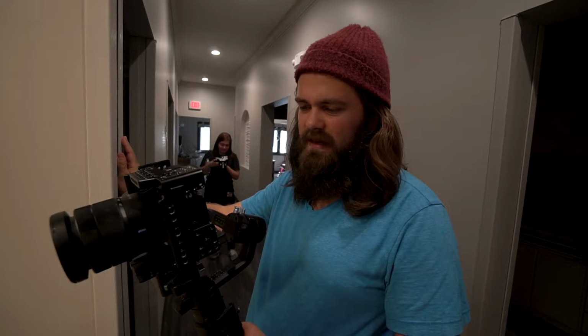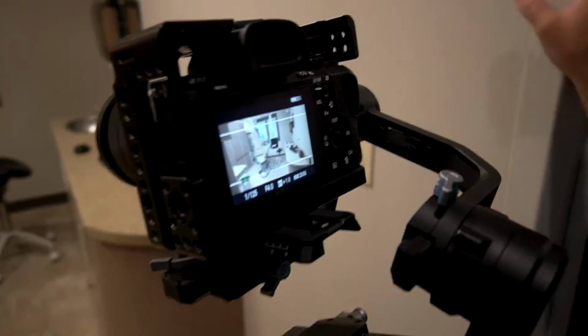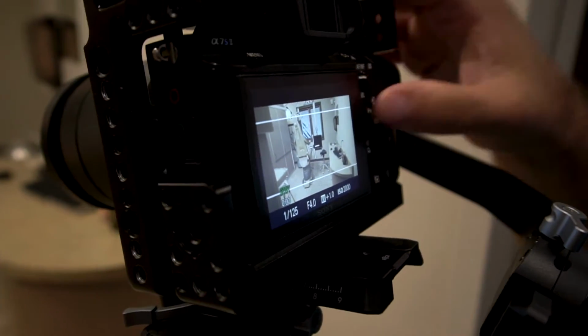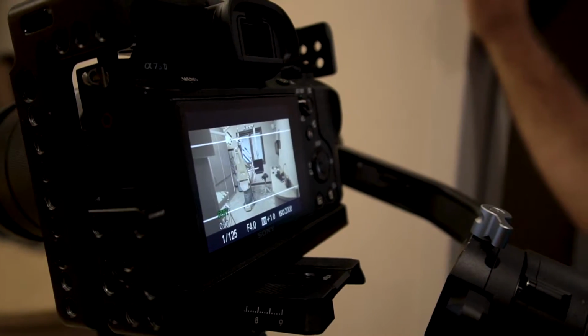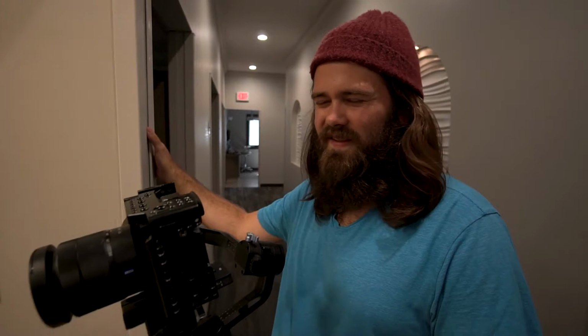So something I like to do, just to show you. If you come take a look at the monitor here, see those windows right there? Those are the coveted zebras. So that means I think on this camera it's reading those at about 90 IRE, which I don't even know what it means, but it's some sort of fancy term for light measurement or something like that.